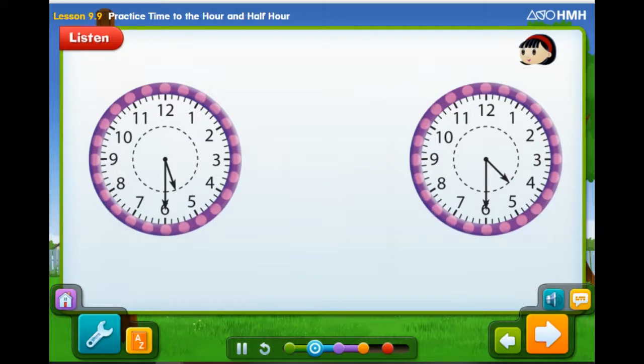At 4:30, the hour hand points halfway between the 4 and the 5, and the minute hand points to the 6. Both clocks show a minute hand pointing to the 6. Look at the hour hand on the first clock. Is the hour hand pointing halfway between the 4 and the 5? No, the hour hand is pointing halfway between the 5 and the 6.